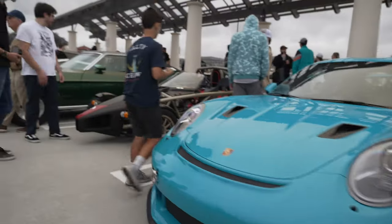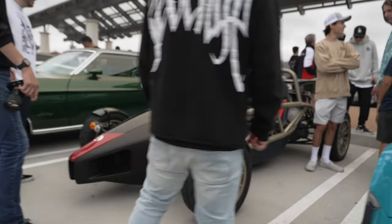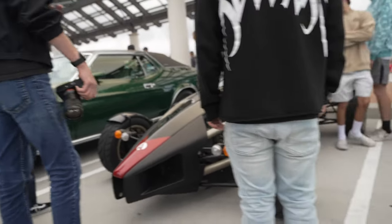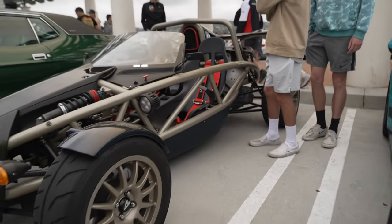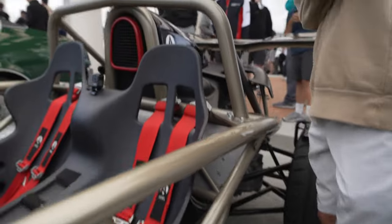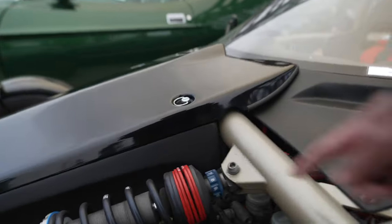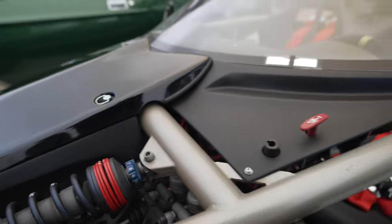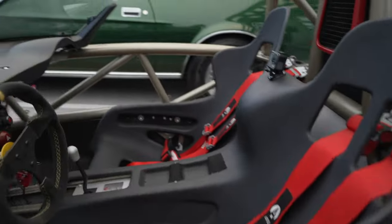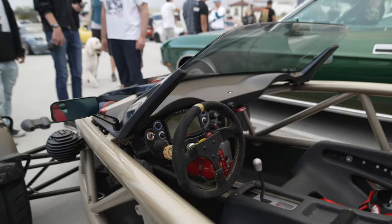GT3 next to an Ariel Atom. Ooh, check it out. This thing is ultra lightweight, ultra fast, basically just a skeleton frame. You're sitting with the elements, so you can clearly see how the suspension system works. It's totally adjustable, so you can make the adjustments right there. Yeah, no power steering, no power brakes, no power anything in this car really, so you really get a feel for the road.